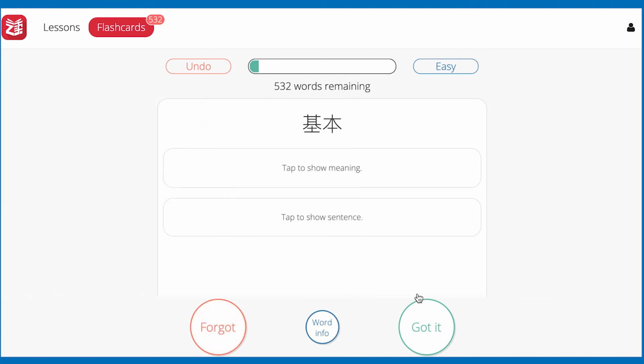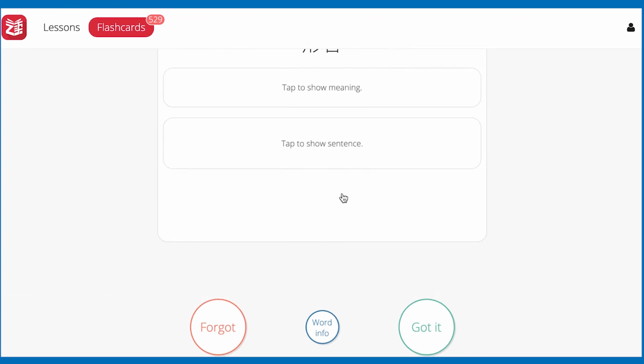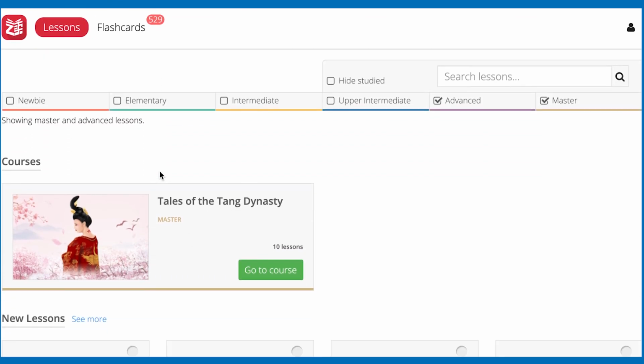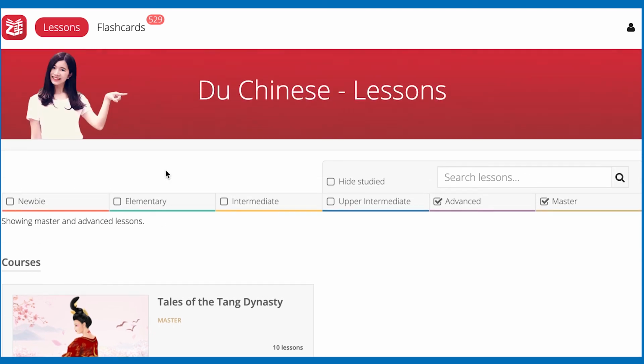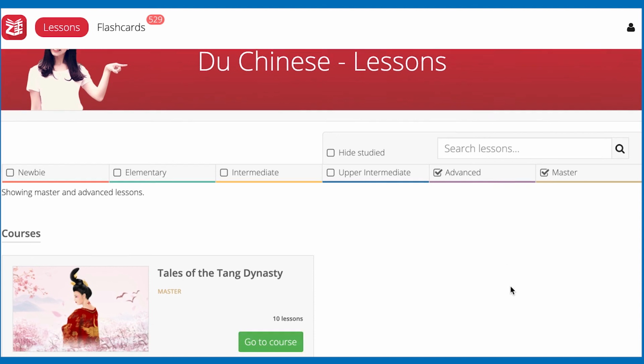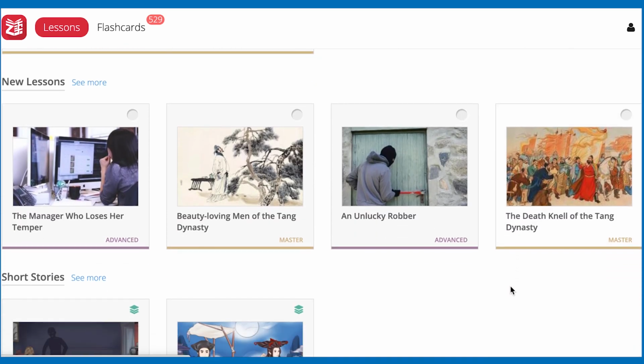And you can see the word bar at the top slowly decreases. I've got a lot of words to go through. And that's pretty much it. So we're going to go kind of back to the home screen here. And that's how you use Do Chinese. It's very similar on the phone as well. So you can do all the things that you can do here. I've not seen the traditional element on the phone yet. Perhaps it's there in the settings and I haven't changed it yet.